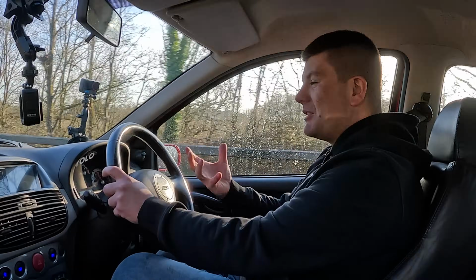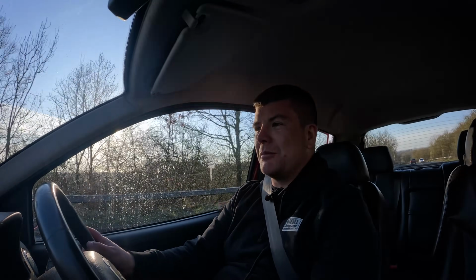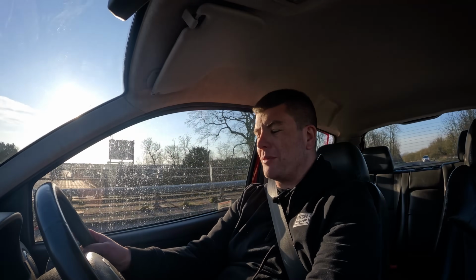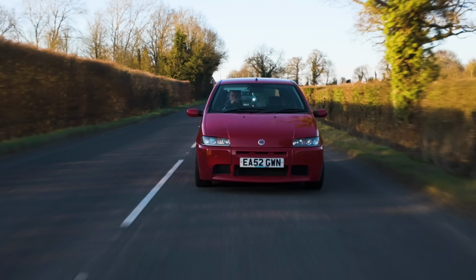And yes, it does still need a few little bits and bobs here and there doing to it, but it's nice that I can take it out as and when. It's now road legal, and I can just do it as I go along. It's just fabulous. The bits that I've done to this car, I can already feel have drastically improved it.